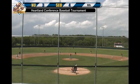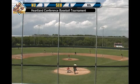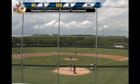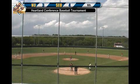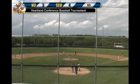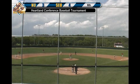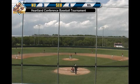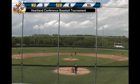Gonzalez from the stretch. Here's the pitch. Fouled off down the 3rd base line. And we'll do 0-2 again. Koenig digs back in. Gonzalez looks in for a sign.